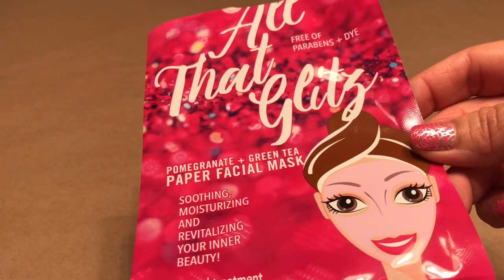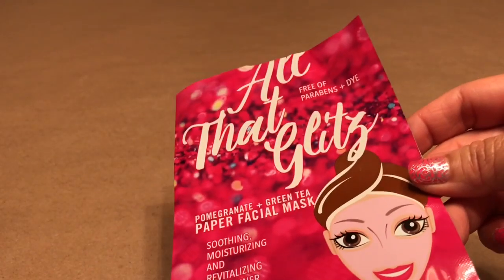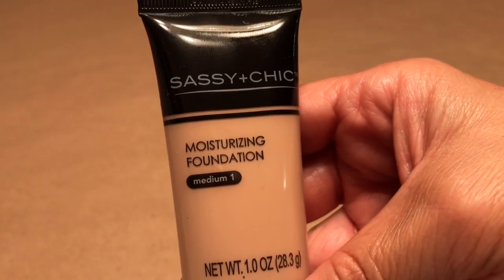I enjoyed the mask a lot, and the same for the facial wash. I enjoyed that very, very much. So will I buy this item again? It's a definite yes, I would. So moving on, we're going to move on to the Sassy and Chic moisturizing foundation.